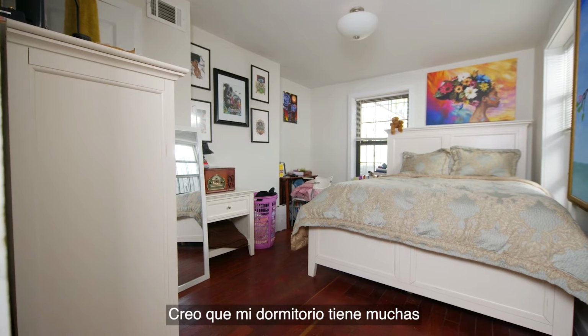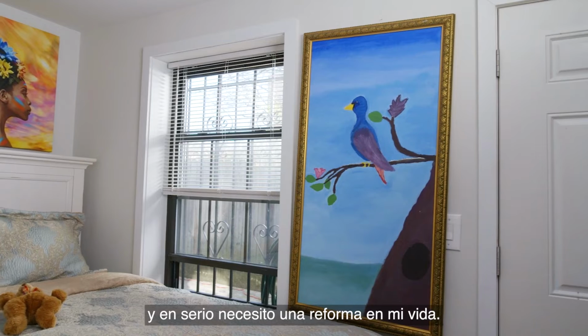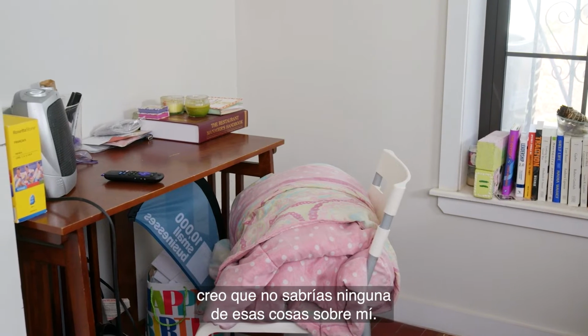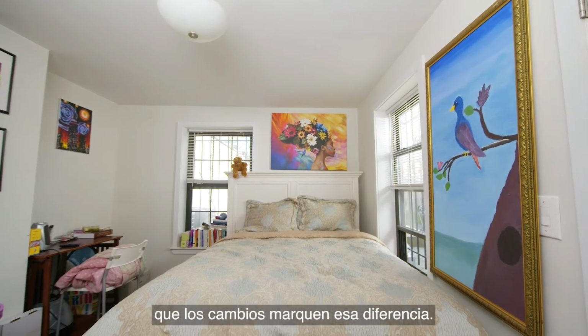I think my current bedroom has a lot of elements from my childhood, and I really just need an upgrade right now in my life. I'm in my 30s, I'm an entrepreneur. If you walked in my room, I don't think you would know any of these things about me. So I'm hoping that the changes will really make that difference.